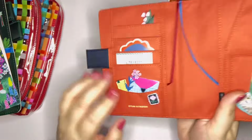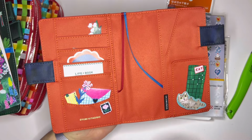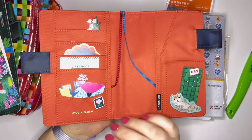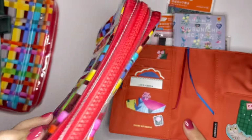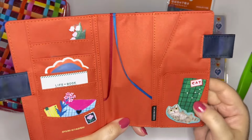Yeah, I love this. And then the inside, I thought this was going to be a brighter red, and I'm glad it's not, because red is not really my color. But it's very orange to me. It's a very orange toned, I would still call it more red, but it is very orange. So to compare, this is almost a crayon red. You can see how orange this is in comparison.